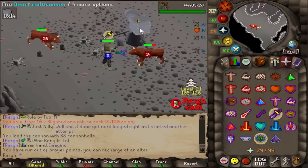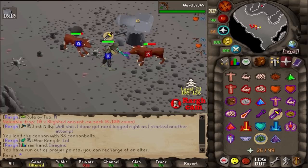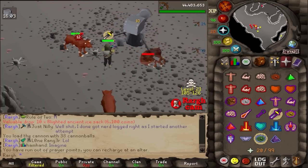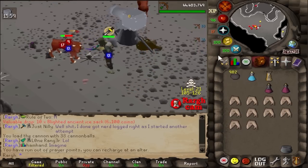I'm convinced it's not even on the drop table. I'm here thinking, oh, maybe they took it off the hellhound drop table. Nope, it's there, 1 in 64. And it loves reminding me 1 in 32 if I had the ring on. Yeah, thank you, Wiki. Thank you for the scroll drop too, Jagex.